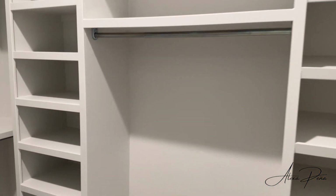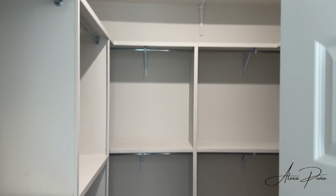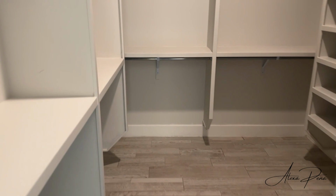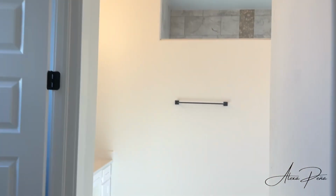Where is the light? Oh, sorry guys, hold on. I'll have my videographer edit that part so it can look better. Okay, so here is a closet, which is definitely a lot bigger than the other closet we had seen. But I wanna hear your thoughts. And then over here, your shower.